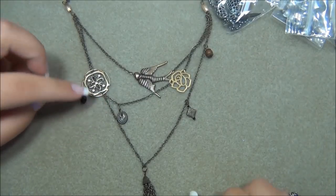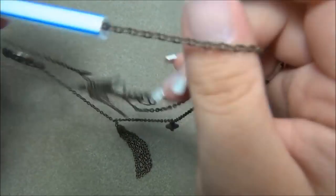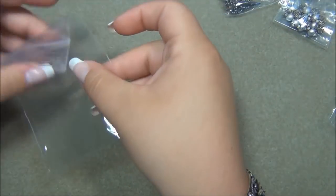This is really pretty. There's a little tassel at the bottom. I love this. So cute. Okay, where did I put the bag?